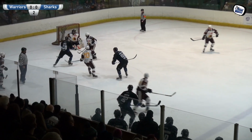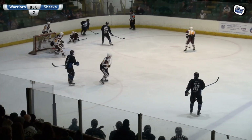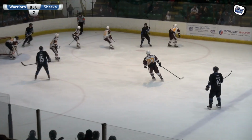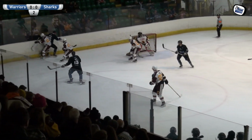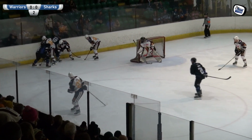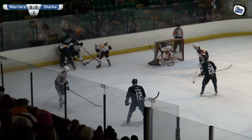And the Sharks have the shot. A little deflection there. It's behind Crane's net. Sharks have it through Boyd. He flips it around the back. Gordon Horn, sorry. So it is. It's behind the net with Ross Murray. 3 Warriors round him. Tied up against the boards. Comes loose in front. And icing. That's going to be icing for sure.